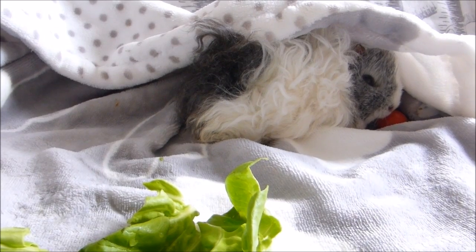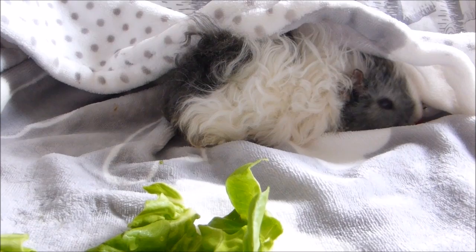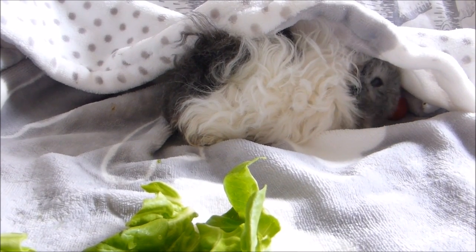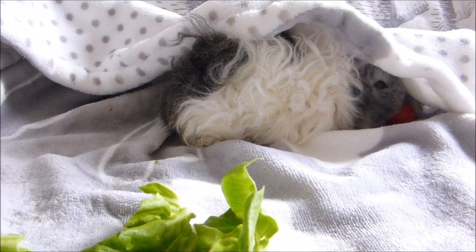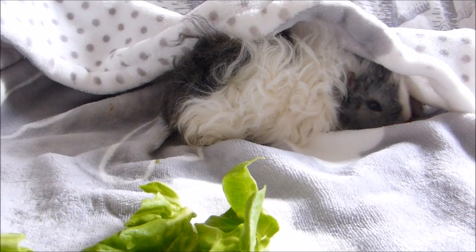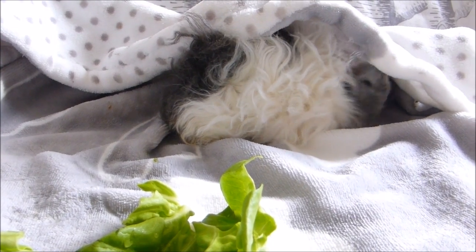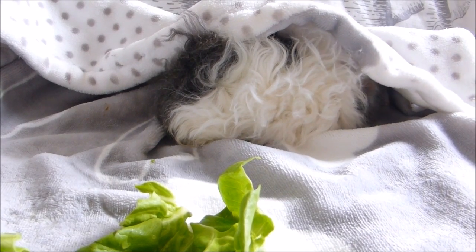Aww. So yeah, poor little Lyra's been poked and prodded, and she probably hates me now. But as you can see, she seems to be doing okay. The eye that we can see at the moment, if you're thinking it looks a bit cloudy and like it's closing a bit, is the eye that she got hay stuck in, so that's why it doesn't look the best at the moment.